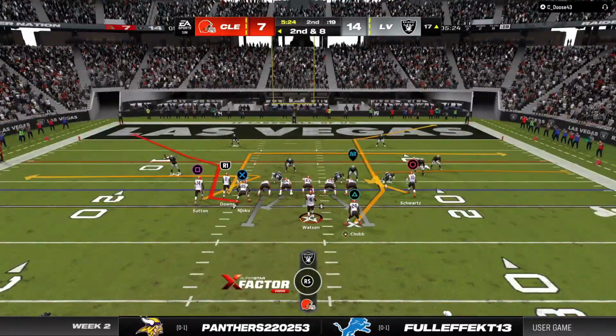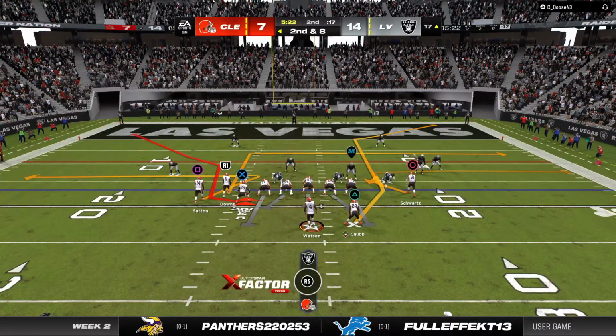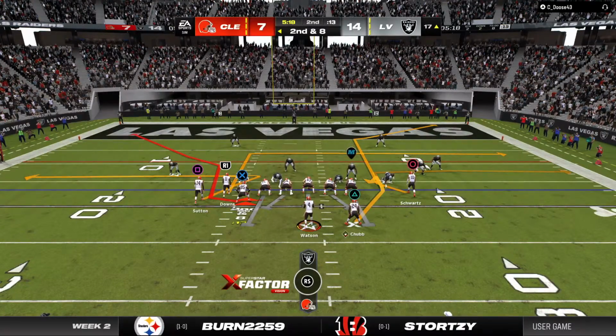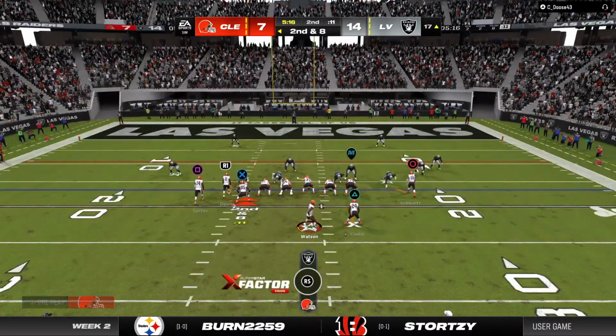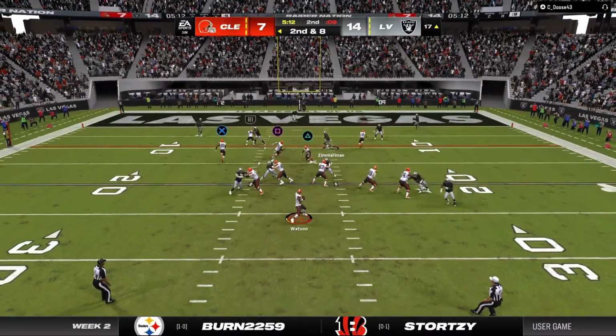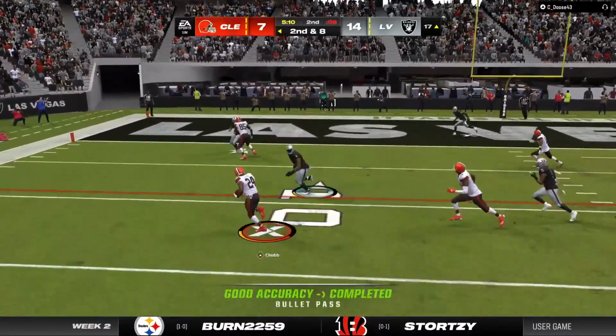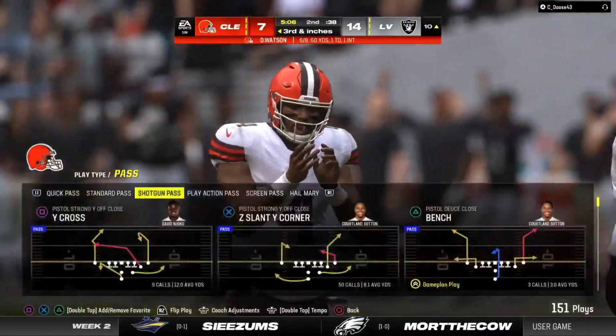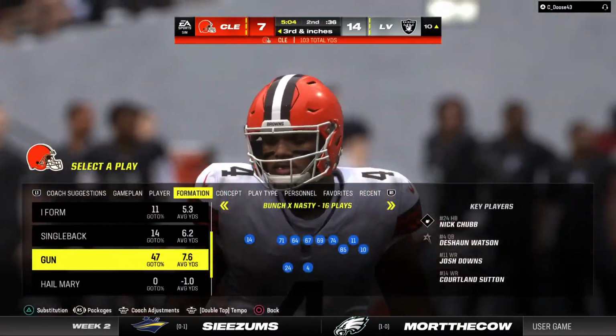Here's a 2nd and 8. Watson now to throw. Going out wide, finds Chubb. And he'll get 7 yards from the 17 to the 10 before he's taken down.